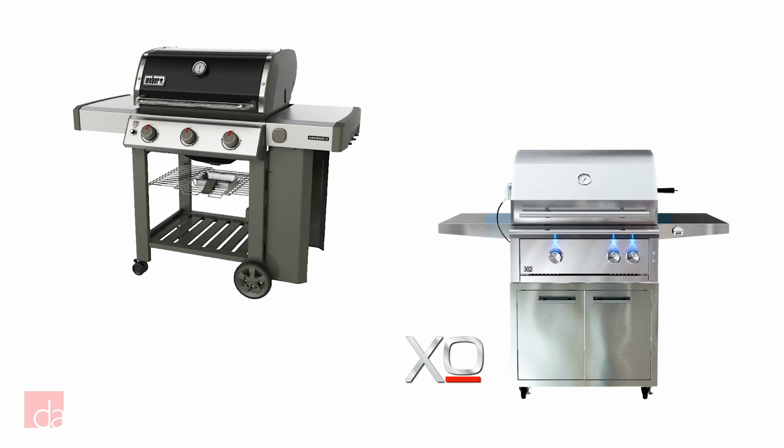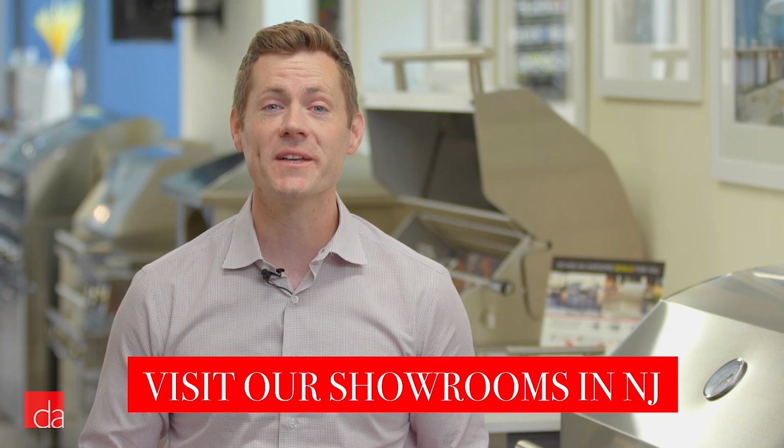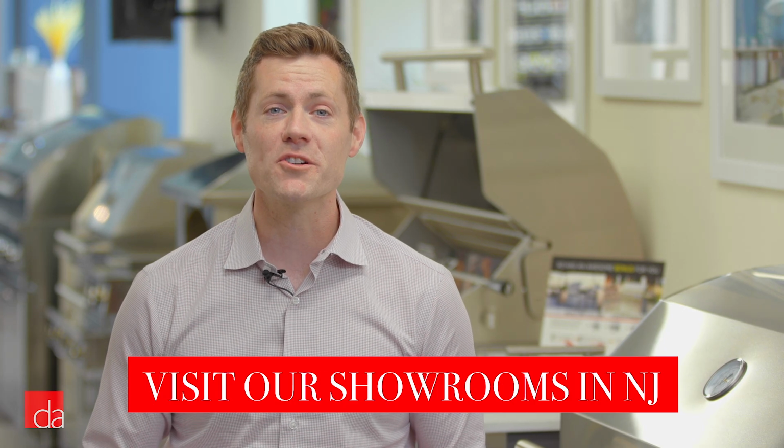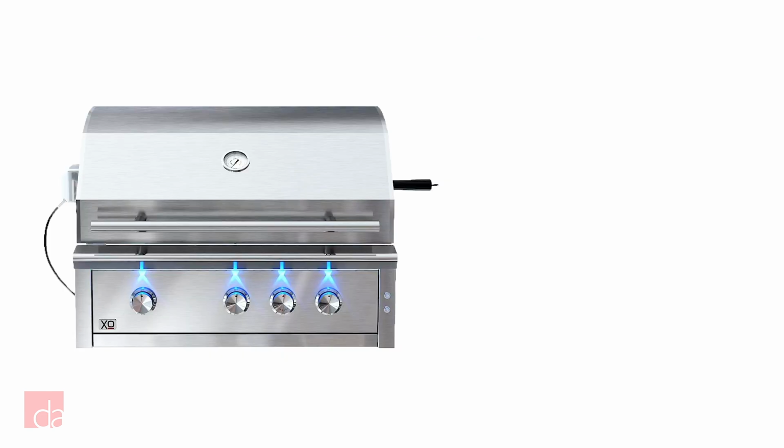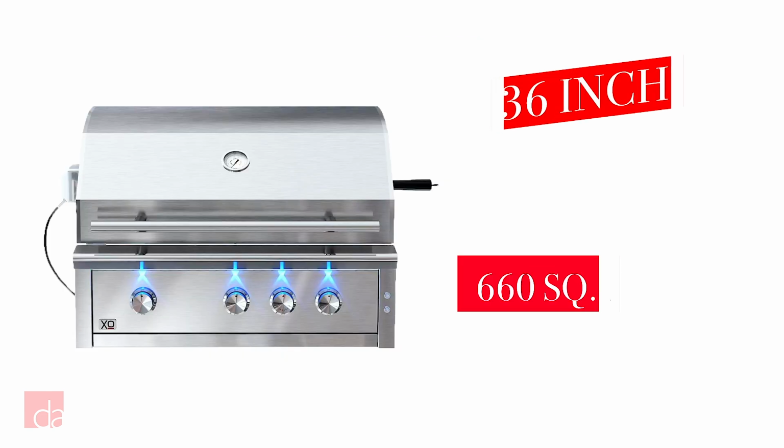This is just a little bit bigger than the standard size grill you'll find at a local home improvement store, so we don't think this size does this grill justice. We recommend stepping up to at least the 36-inch grill, which starts at $33.99 for the grill head and adds $7.99 for the cart.